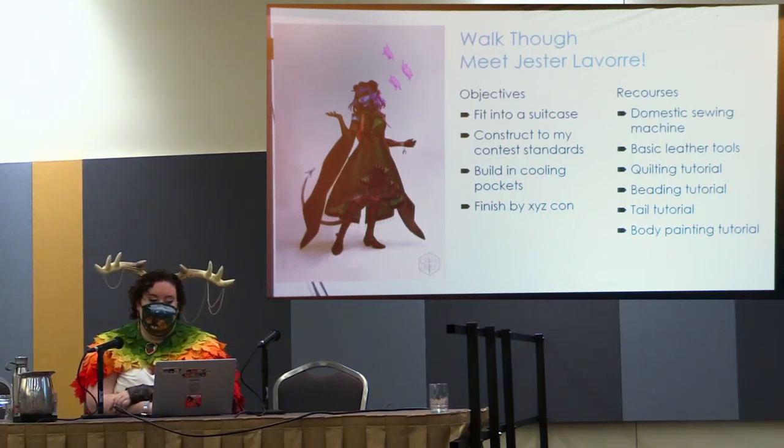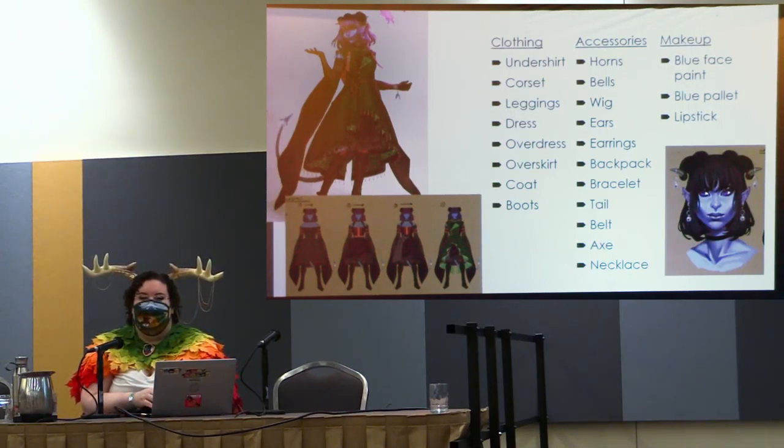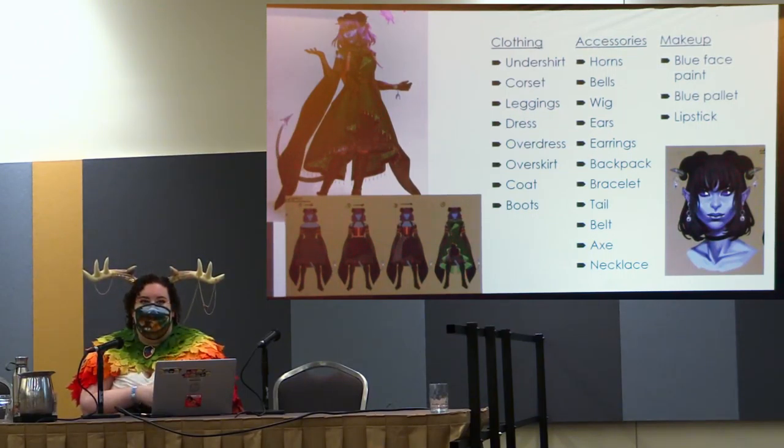Next, we have a full breakdown. It's a lot of stuff. But like I said before, this is also really beneficial for when you are then going to the convention to make sure you don't forget the necklace that is shown only in the artist rendition, or a belt or something small that might just blend into the mess that is your crafting space. And then you get to the convention and realize, oh, I don't have my coat.